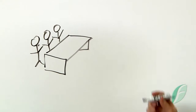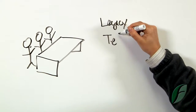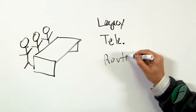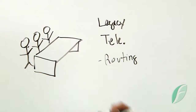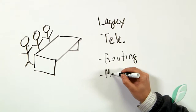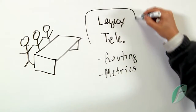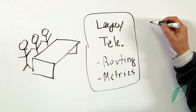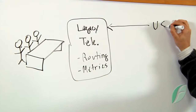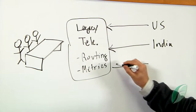And this customer, before we began working with them, of course, relied on a legacy telephony system. The legacy telephony system provides the basic routing capability that takes an inbound call and routes it to the appropriate agent. And it also provides basic metrics that tell you how many calls you receive over time. And using this system, our customer themselves had outside customers both in the US, in India, and in several other places around the world.